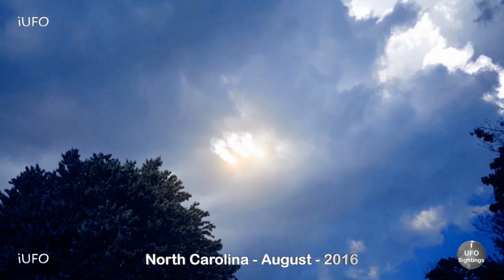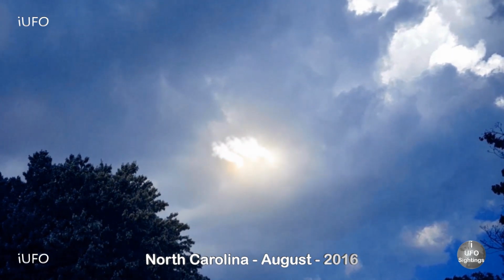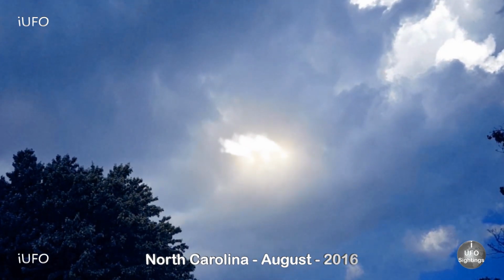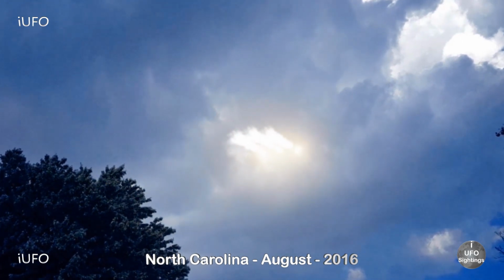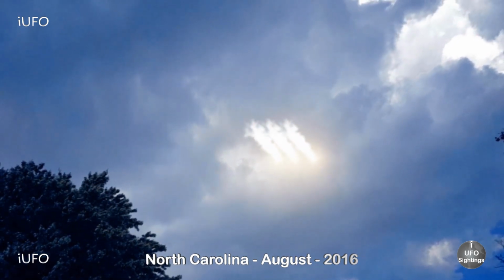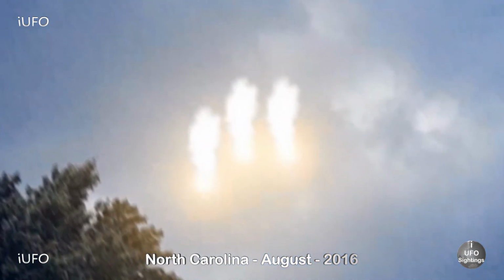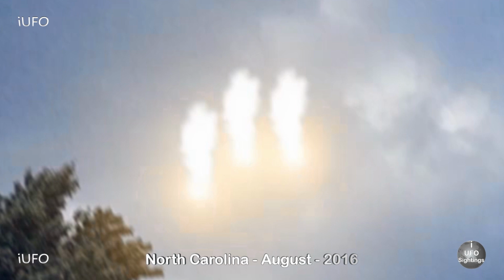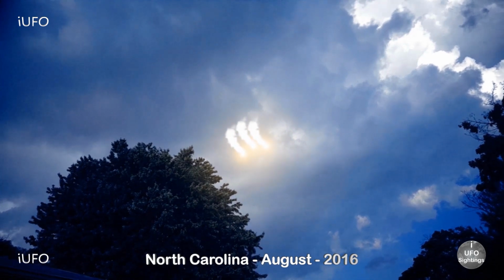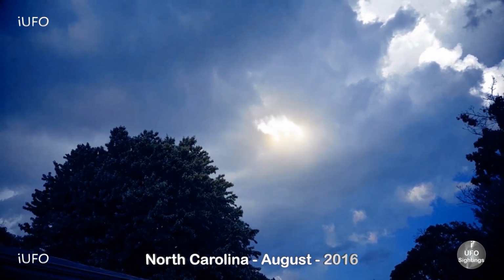Point out, if you look on the left, the light's shining off the trees, and then as the object gets away, the light goes away from the trees. So definitely rule out CGI on this. It's kind of hard to tell, but it definitely looks like there's 3 lights and smoke coming out of it. Not sure if it's 1 object or 3 objects. This is crazy, but here's an extreme close-up of it. Definitely tell the light is bouncing off of the trees, so it might be closer than it appears in the actual footage over here. But it looks like there are 3 objects and then smoke. Here's the footage again. Excellent footage, guys. Comes to us from North Carolina, August 2016.